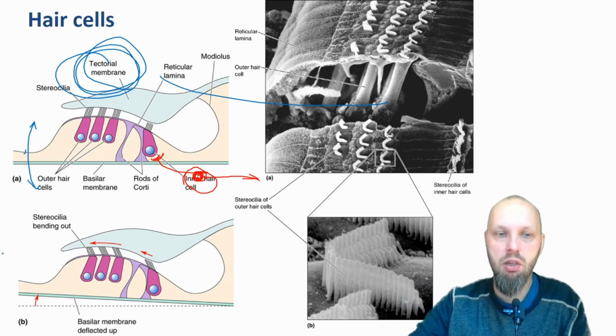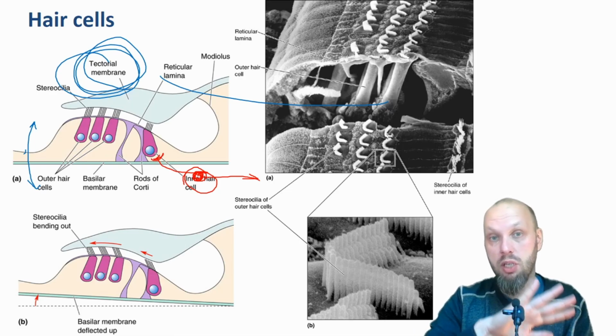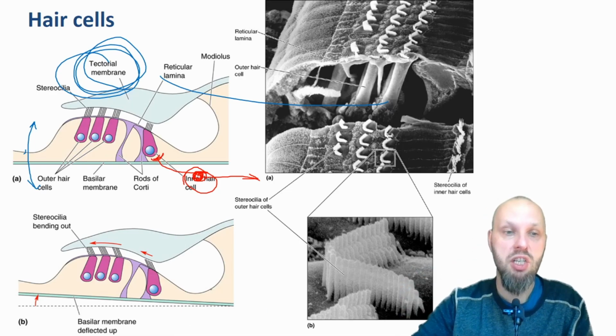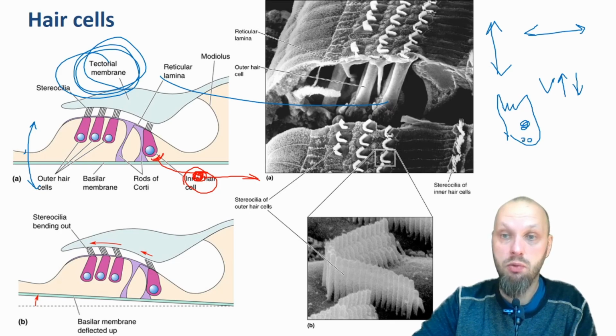And every time they go in one direction, they depolarize. And every time they go in the opposite direction, they hyperpolarize. So just naturally, this vibration up and down will cause the tectorial membrane to move left and right, which will make the voltage of the hair cell go up and down, and then they release glutamate. Remember, there is a synapse here, so each hair cell, this is a demonic looking hair cell, but whatever, has vesicles of glutamate, and it releases glutamate every time it depolarizes.